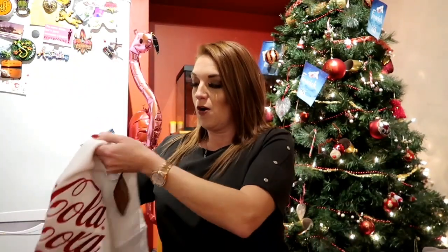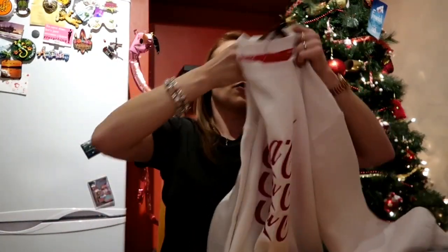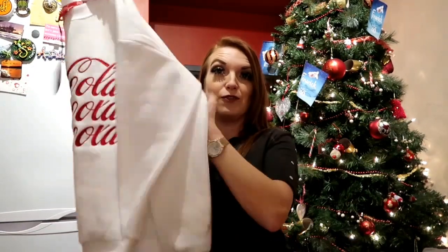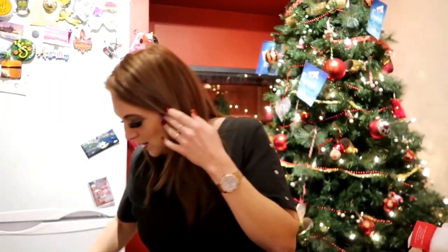Continuing the theme of sweatshirts, I got a Coca-Cola sweatshirt as well. Just move that out of the way for you there. There we are. Lovely. Again, that's just dead fleecy on the inside. That one was £12. I really like the Coca-Cola logo on the front of there. I didn't actually see it at first. Jason did, and he picked it out and he said, oh, I'd like that one. I said, yeah, actually I do.